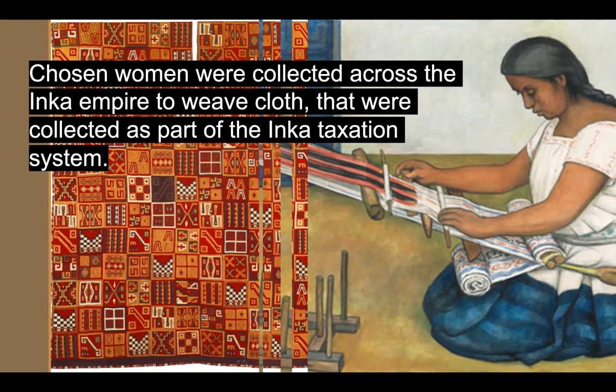This is a painting by Diego Rivera, who's famous for being the cheating husband of Frida Kahlo, but he also did paintings of indigenous people from Mexico. All right, so chosen women were collected across the Inca Empire to weave cloth that was collected as part of the Inca taxation system. So very relatable to the Mexico tributes and taxes, right? People had to pay taxes to the elite people of the empire.